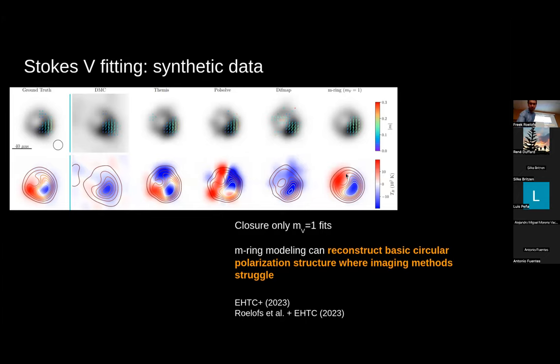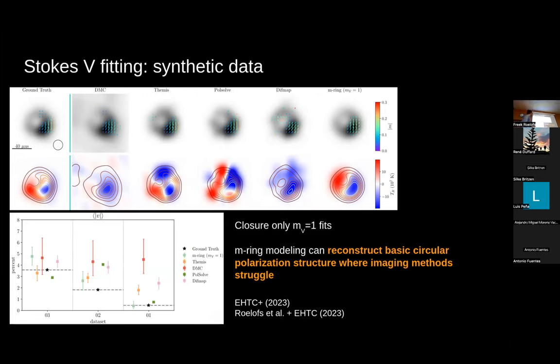The M-ring model here does pretty well. We only allow a very simple structure here, a dipole structure, so it's what we call m equals one, but it gets the overall orientation of the structure that is in the model quite well, and it also did well on some other synthetic data sets. What we see in this plot is the absolute circular polarization fraction averaged over the whole image. And the stars are showing the ground truth values for three different models. The panels that you see on top here correspond to data set number two. And then in the different colors, we see the recovery of this circular polarization fraction by our different methods.